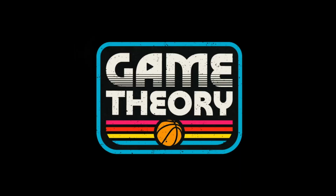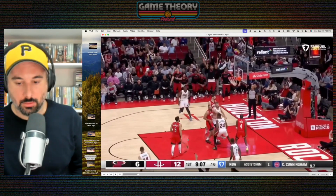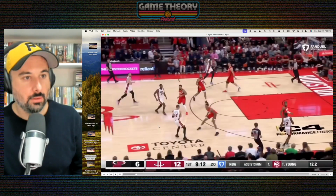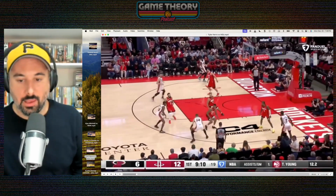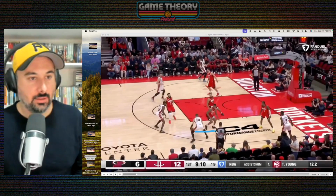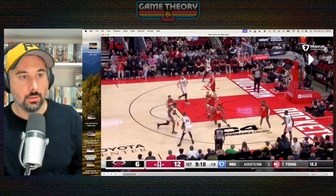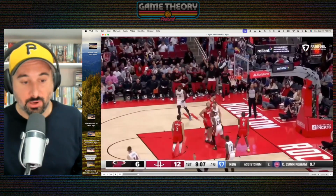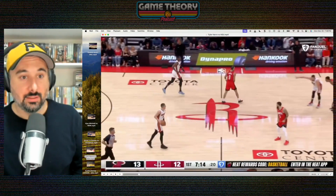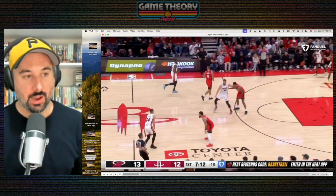Let's get into what made Herro's game so special, though. So here, this is the one that really got him going, 3 minutes in. He gets Jabari Smith on him. Again, this little pullback here is pretty nasty. Just zooming back. I mean, that's tough. That's real tough to guard, guys. That's some suddenness. I think Herro has way more suddenness than what people give him credit for.